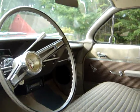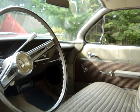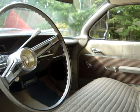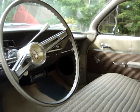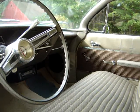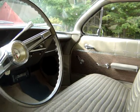What a great car to put a 409 in. They did put them into the two-door sedan. So those are big buck cars. I know where there's a couple 409s if someone's interested, I can put you in touch with them.